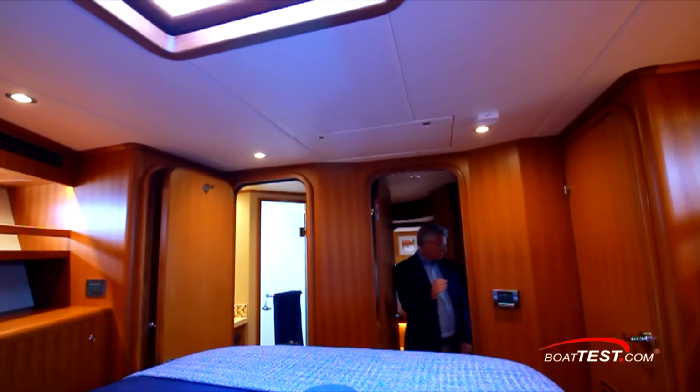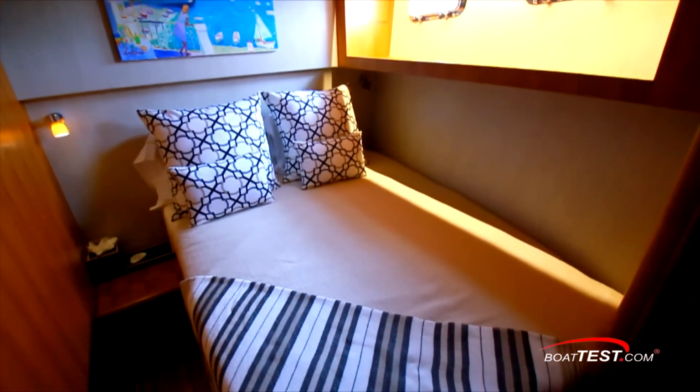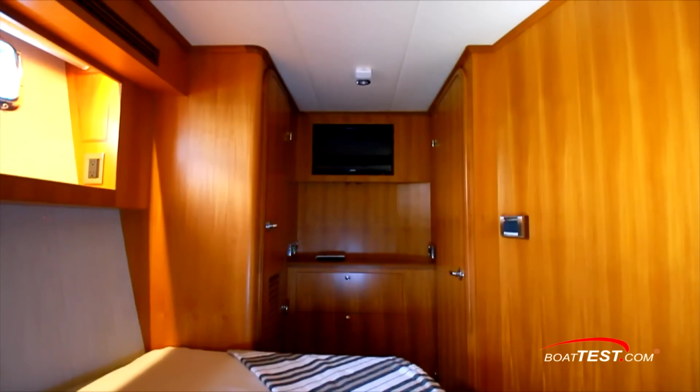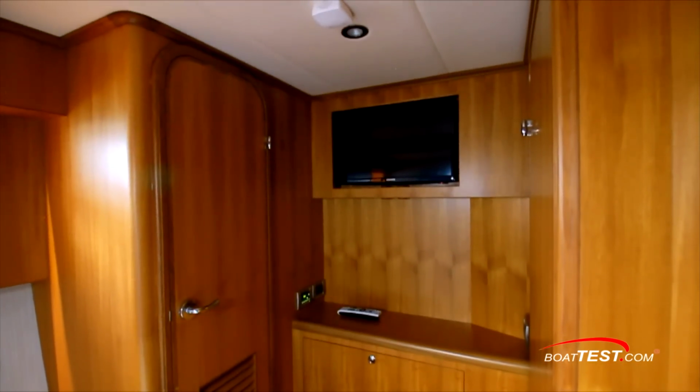guest stateroom just across. The 17-foot 2-inch beam of the 610 allows for side-by-side berths instead of an over-under. Here the two berths are slid together, but they do separate if the occupants don't happen to be a couple. Headroom here is the same 6 feet 5 inches that we saw in the master.